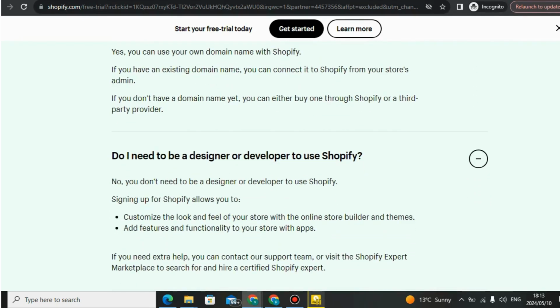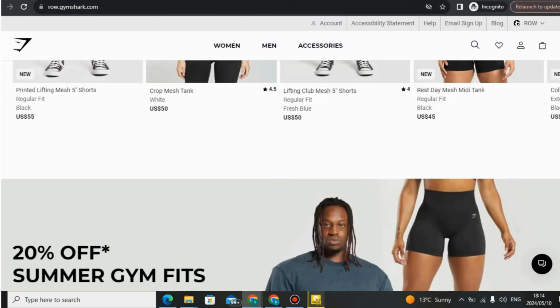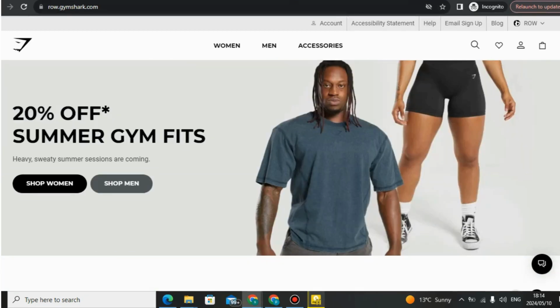Okay, do I need to be a designer or a developer in order to use Shopify for my dropshipping business? The answer is no. You don't need to be a designer or a developer in order to use Shopify. After signing up with Shopify, it allows you to customize the look and feel of your store with the online store builder with themes. Shopify gives you all of the done-for-you themes that you can customize for your dropshipping business, done-for-you stores for your own Shopify store, guys. You can also customize them, such as Gymshark. There are so many done-for-you stores from Shopify that look like Gymshark. You can also change the prices, all of those things using Shopify, guys.